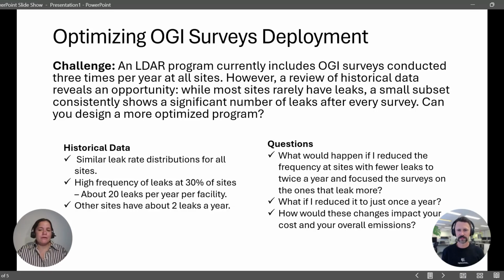So one question that you could have is, what if I do 4 surveys at those sites that leak a lot, but only 2 at those sites that don't leak as much? Or can I be more aggressive? Can I do 4 at those that leak a lot, but then just do 1 annual survey at those sites that don't leak as much? And how can I know how this changes my overall emissions and how much this will impact my cost?